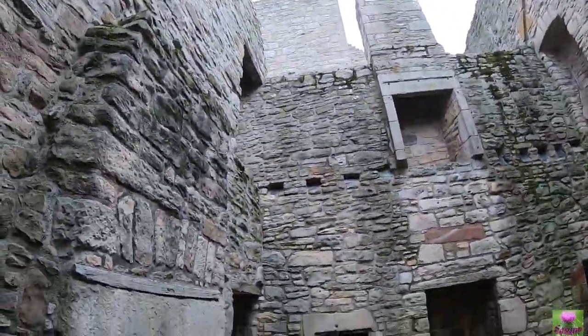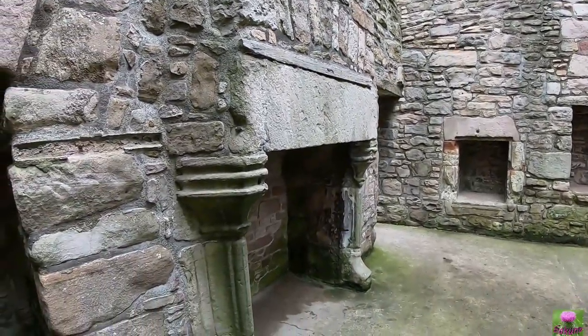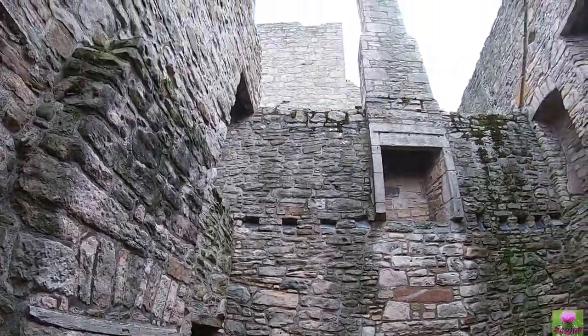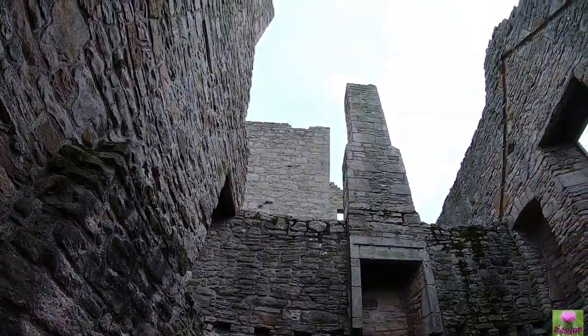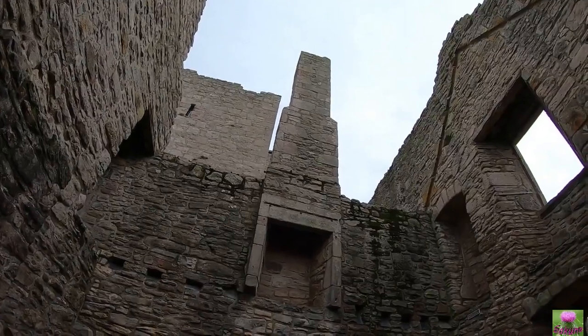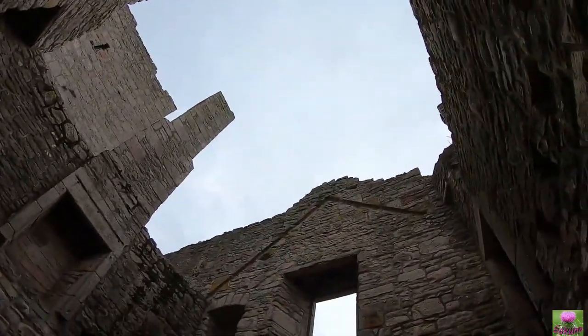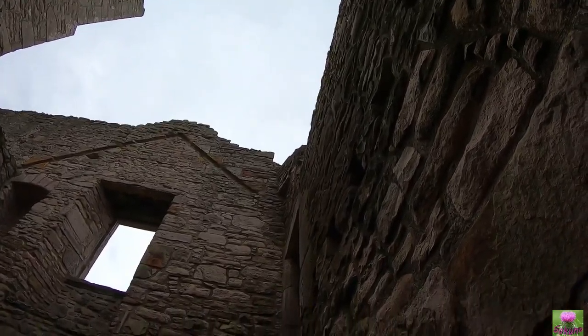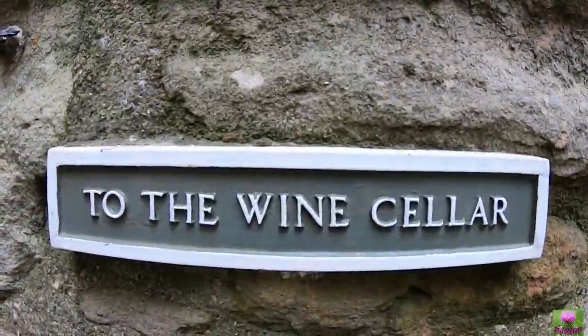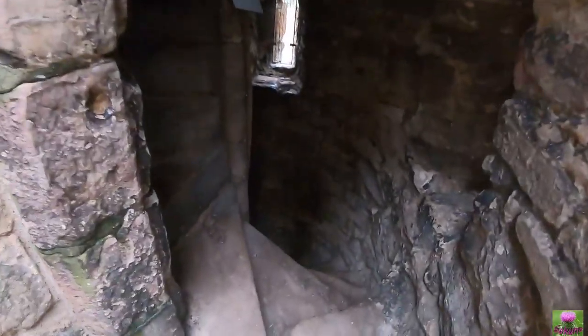Chamber, Gilmore apartment, 1661, but they reused the old material from 1551. Beautiful fireplace, lots of storage, little rooms, little cupboards. To the bedroom. Very convenient. Lovely. Very nice.